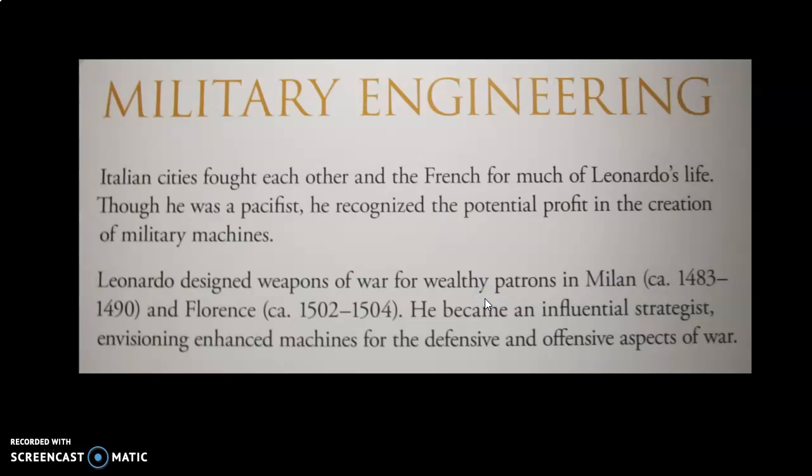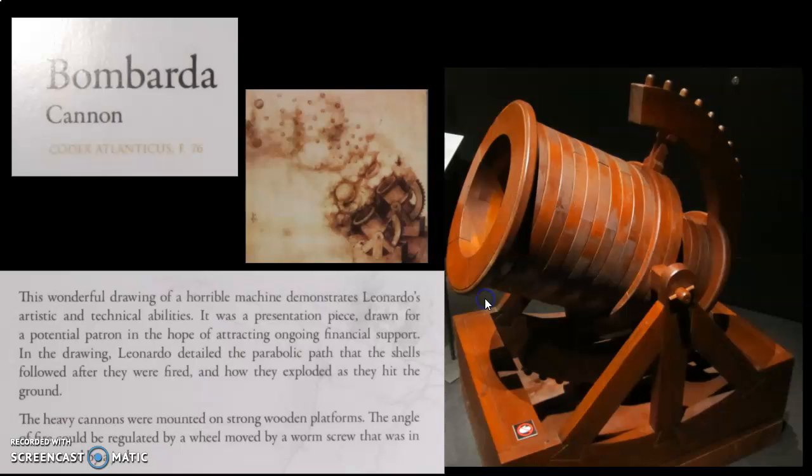So we're going to go into some of the military engineering that Leonardo did. He came up with what was called the bombarda, which was a huge mortar cannon that would shoot either shot or big giant explosive balls over the walls of castles. He was the one who originally came up with this, and today we call them mortars. Pretty simple.